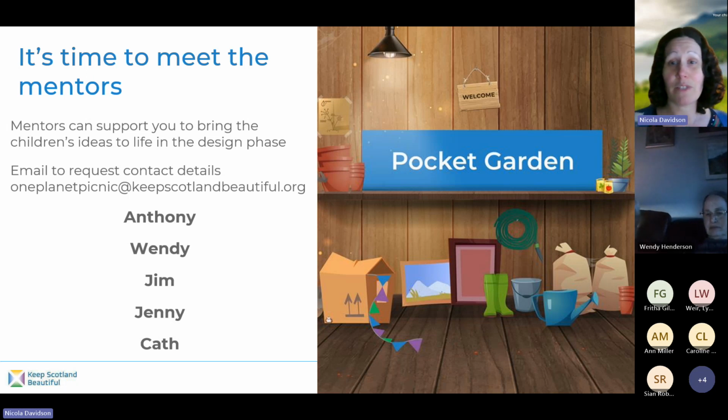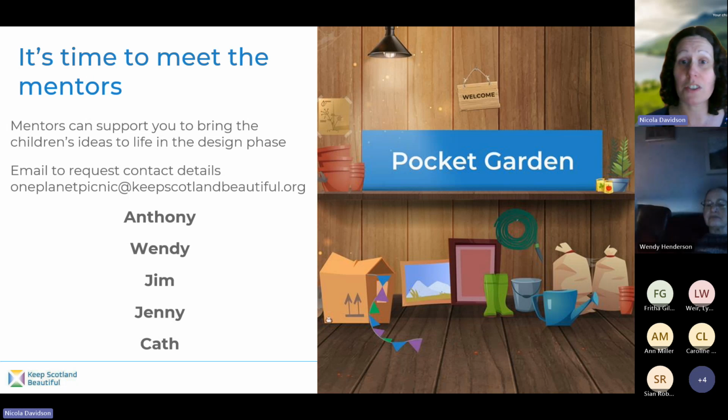Pocket Garden mentors are generously volunteering their time. We've got a mix of fantastic professional people working in horticulture or sustainability, and some very experienced community growers who are part of It's Your Neighbourhood or the Beautiful Scotland groups.